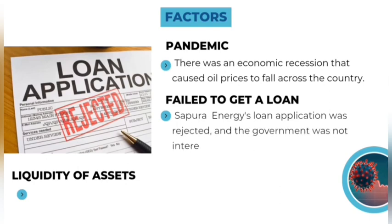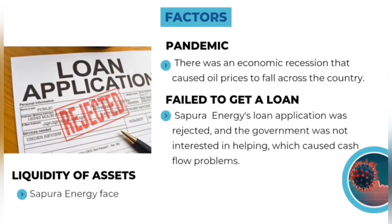Second, Sapura Energy failed to get a loan when the company was on the brink of bankruptcy. They had to try to get a loan from several bankers, but their loan application was rejected and the government was not interested in helping.